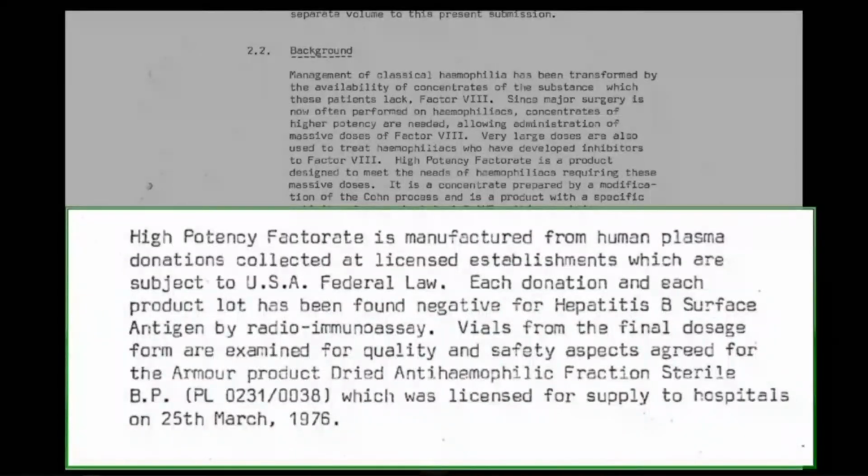And then the next page, last paragraph. High-potency factor VIII is manufactured from human plasma donations collected at licensed establishments, which are subject to USA federal law. So here, by this time, it's being said all collections are from licensed establishments. Each donation and each product lot has been found negative for hepatitis B surface antigen by RIA. Vials from the final dosage form are then examined for quality and safety aspects, agreed for the Armour product, and that's a reference to the original factor VIII, which was licensed for supply to hospitals 20th of March 1976.